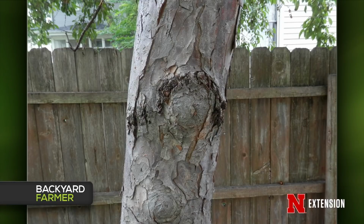And then you can have some natural bark injury like this. I'm not sure if this is actually a disease or not, but you can just get some scarring in crabapples. It's pretty common. There are some fungal cankers that affect them also.